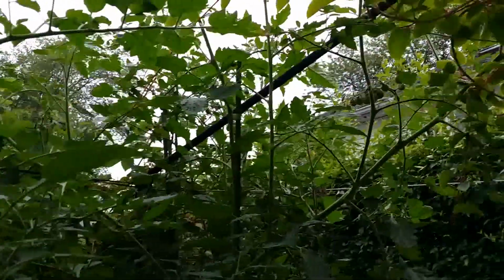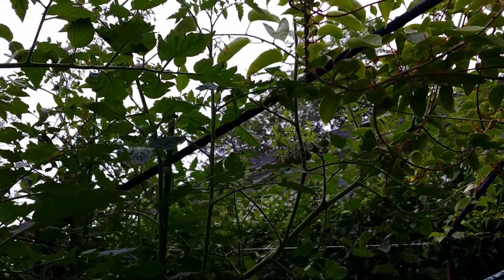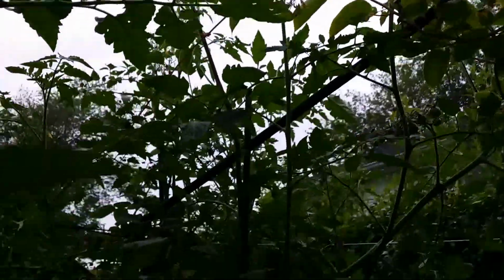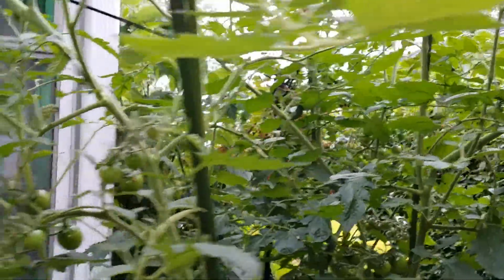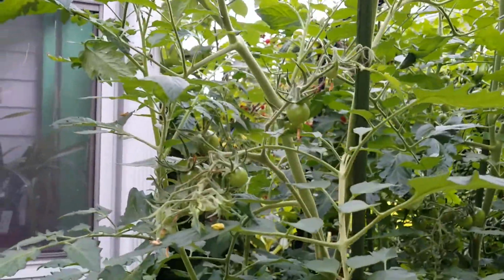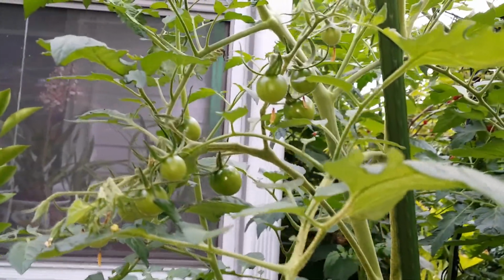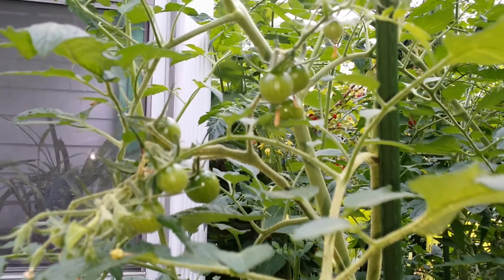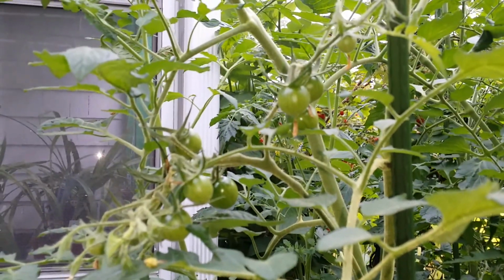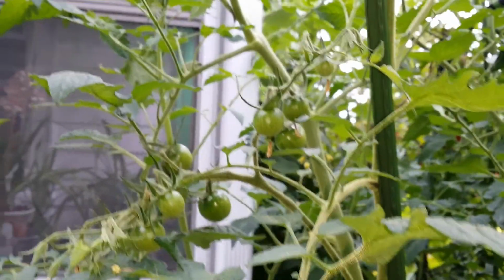Oh my god. I let some of the branches grow because I like to see them, and some of them I cut off, and a couple of them I planted, so I have cherry tomato clones growing also. Chocolate cherry tomato clones.